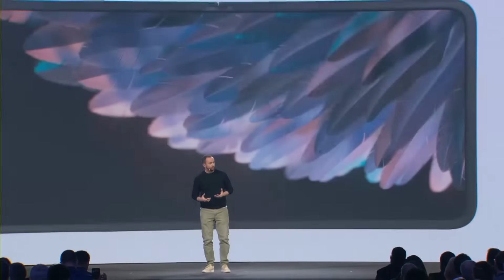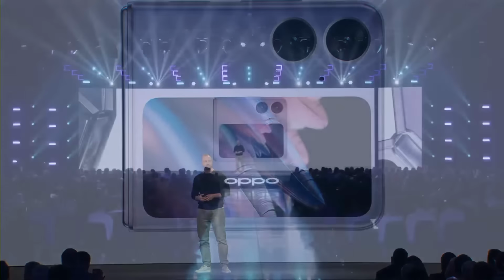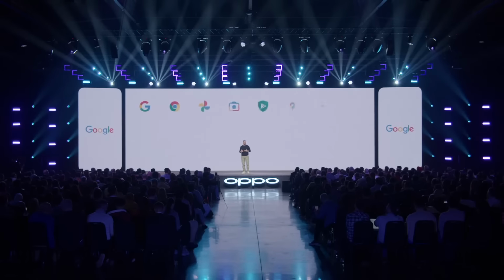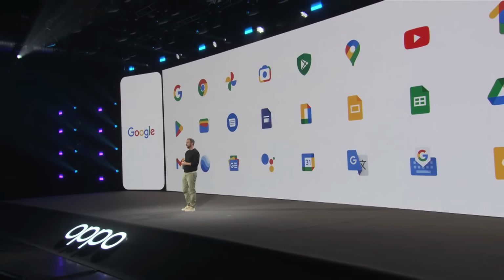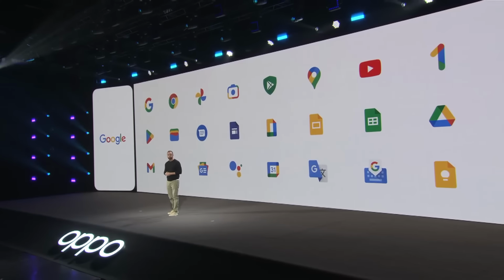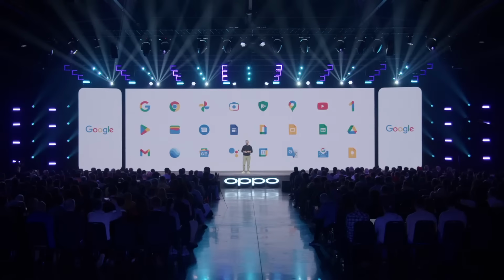This OPPO foldable device is impressive, with its almost invisible crease and large cover screen. The compact design makes it enjoyable to experience all your favorite Google apps, like Chrome, Google Photos, and Google Lens. It also comes with security protections through our Play Protect, keeping your mobile experience fresh and secure and in your pocket for longer.